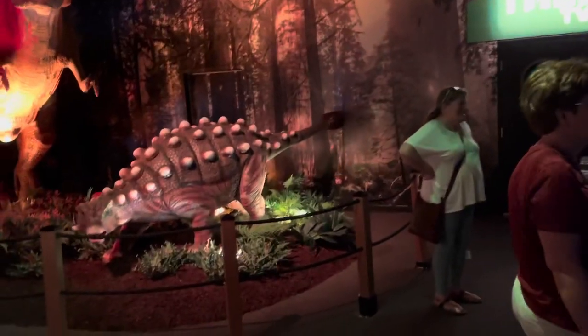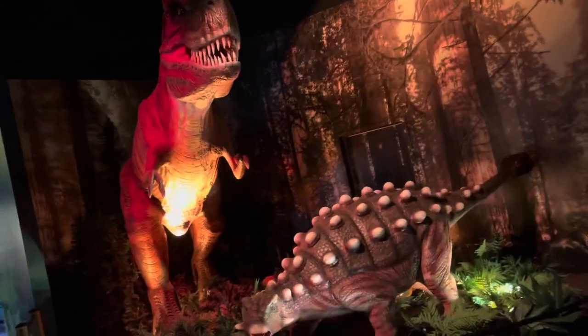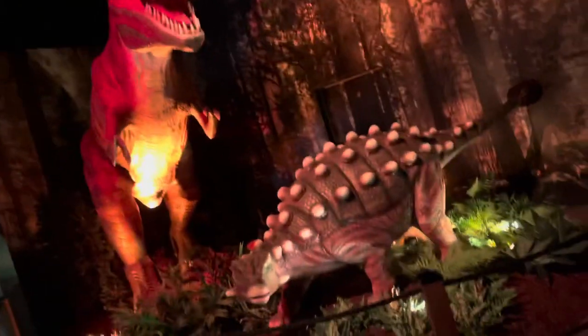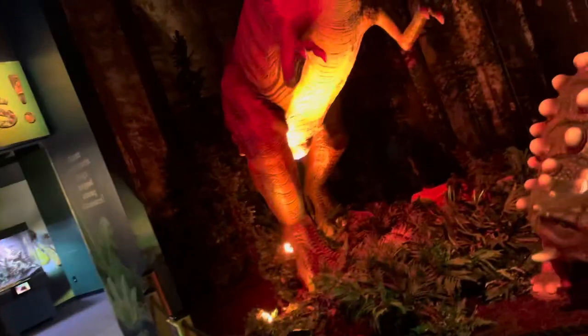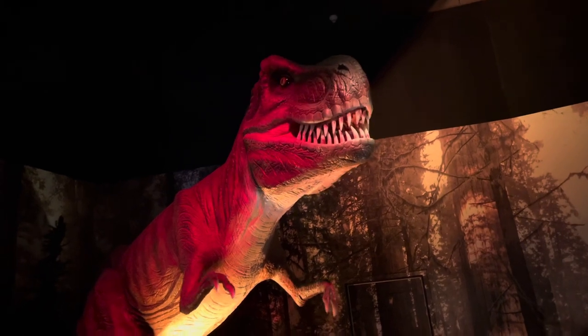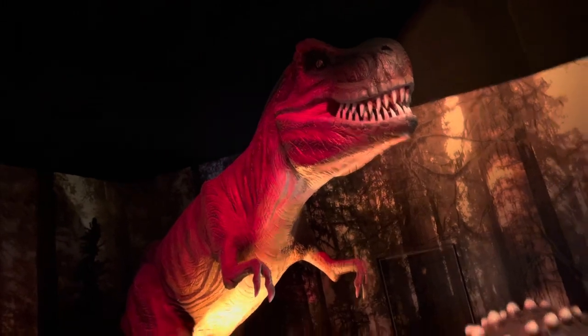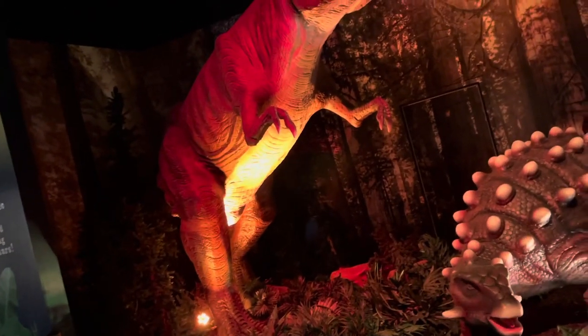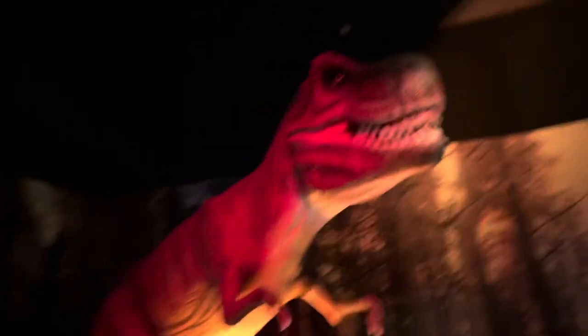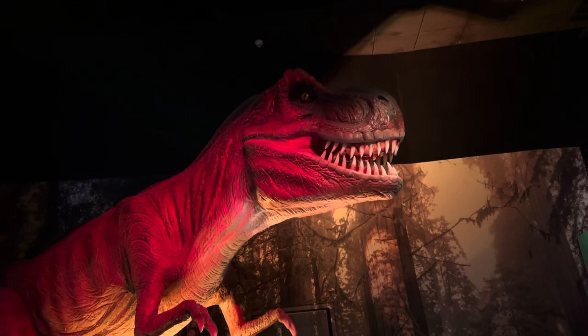Here we come, Ankylosaurus. Ooh, and above it is the T-Rex! Oh, sweet! Look out! I think he wants to eat you. Actually, wait a minute. I don't think I should move. I'm just kidding. I can't move. Look at my little arms.